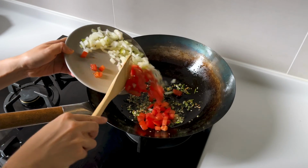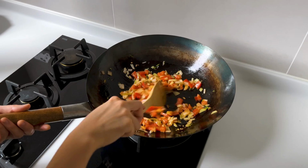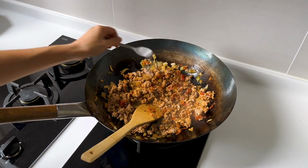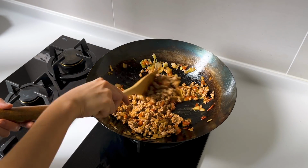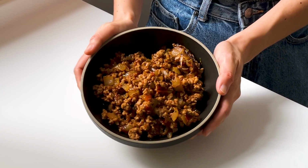Add your onion and tomato and stir fry it for a couple minutes until the liquid at the bottom is gone. Then you can go ahead and add your pork with some sugar and oyster sauce. Again, give it a couple more tosses until the liquid at the bottom has dried up. Go ahead and put that in a bowl and set it aside.